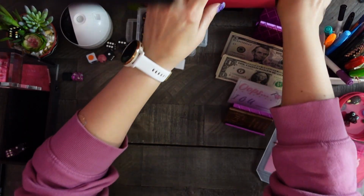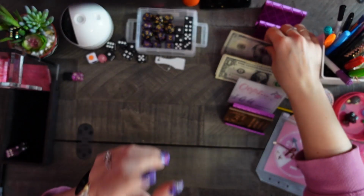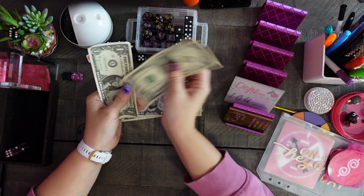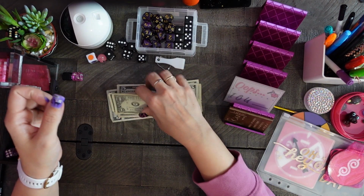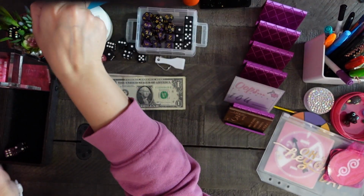So, here I thought we weren't going to make it through with the money. So we have 5, 10, 15, 20. We have $22 left? Wow. Okay. Alrighty. What else we got here then?